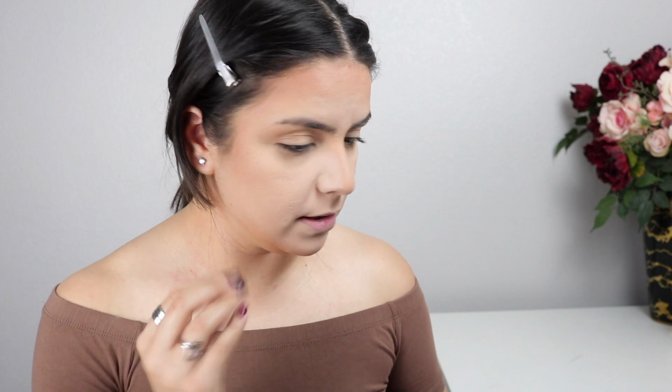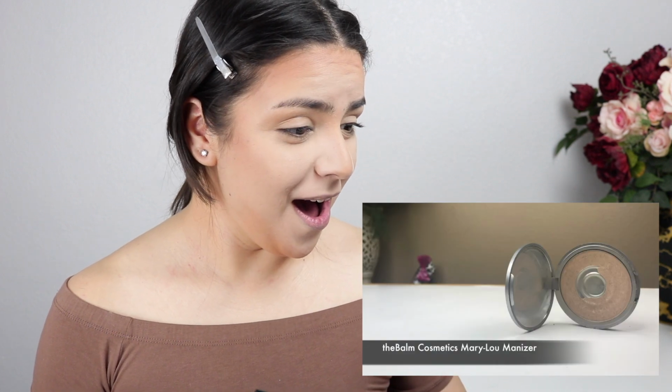While this sets, we're going to move on to highlighter. Just use a light hand with your highlighter and you will be fine. Now for this one, the highlighter that I knew was going to be the right one was the all-time classic, my Mary-Lou Manizer by theBalm. This was my very first highlighter. I think I bought it in like 2015, and it's just a wonderful highlighter. It's super bright. I still have it. It's used and abused, as you can see.